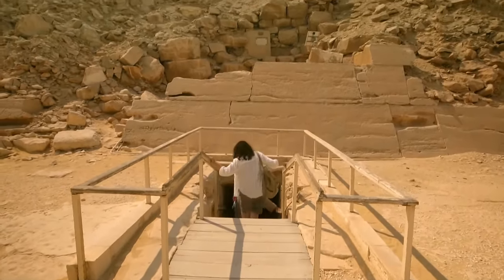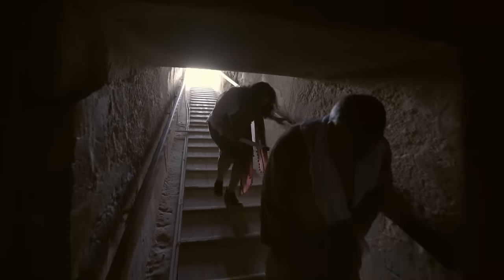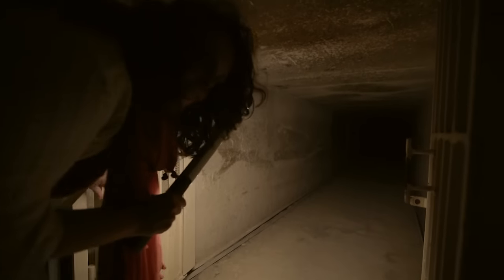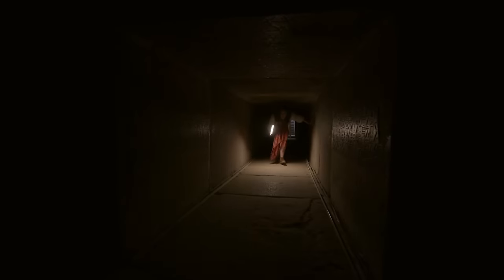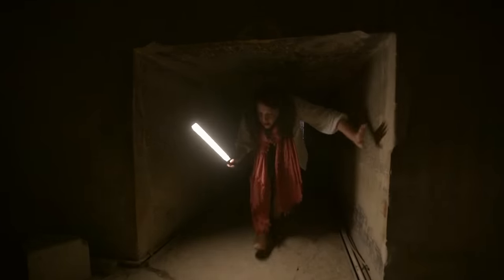The unique treasure of Unas's pyramid is found underneath it. Amazing, thank you, shukran. Pitch black. This 30-meter tunnel is leading me right under the center of the pyramid. Three granite slabs once blocked this passage, separating the outside world from the burial chambers of Unas.